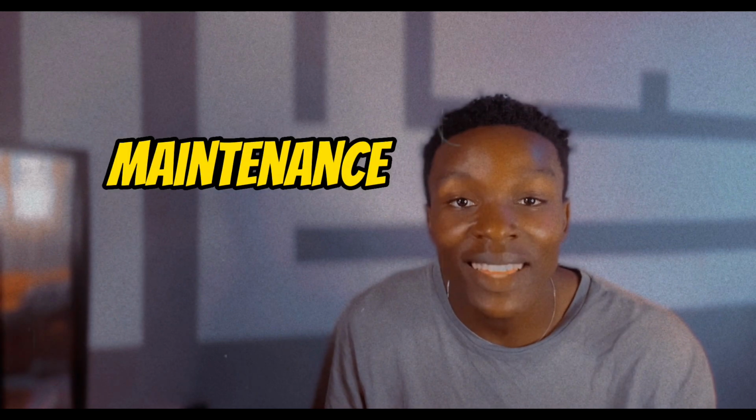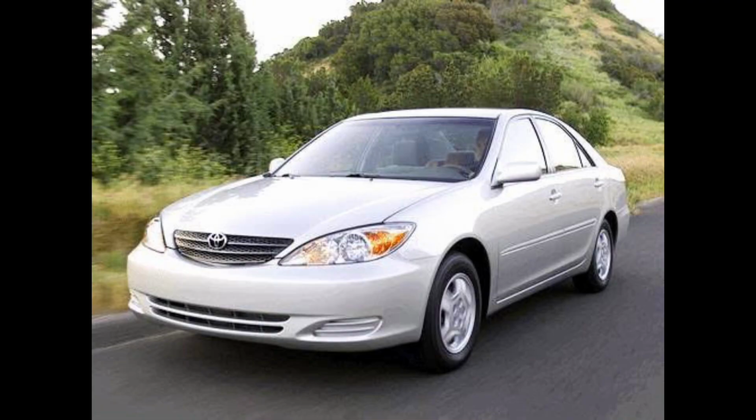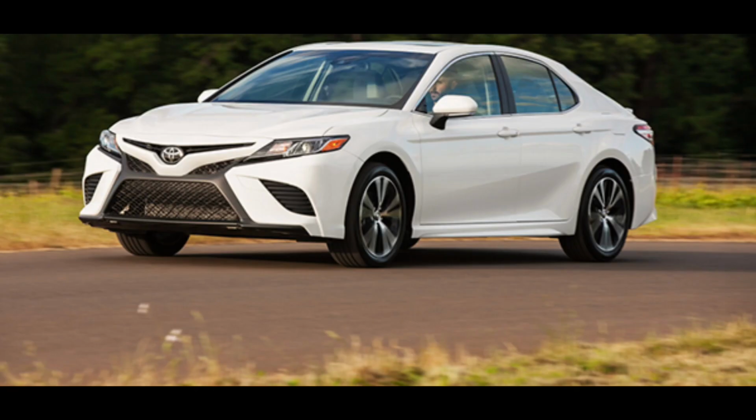The Toyota Camry automobile is a household name in Nigeria for a low-maintenance, perfect all-rounder sedan. The Camry is a mid-sized sedan that was built by Toyota to carry 5 people at a time. Nigerians, it's not 6 or 7 or 8, 5 people maximum.